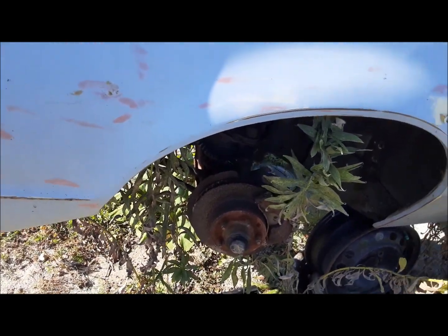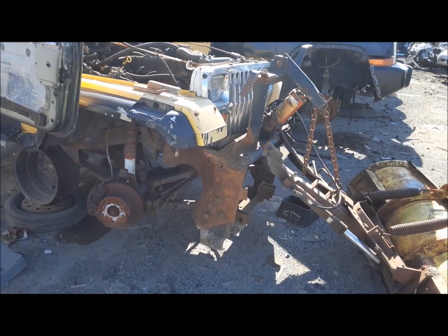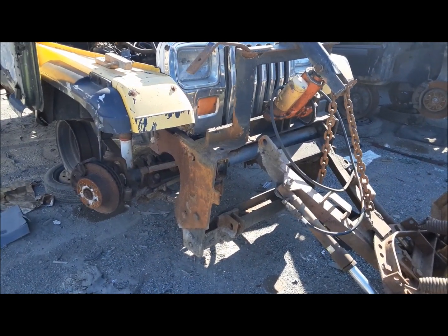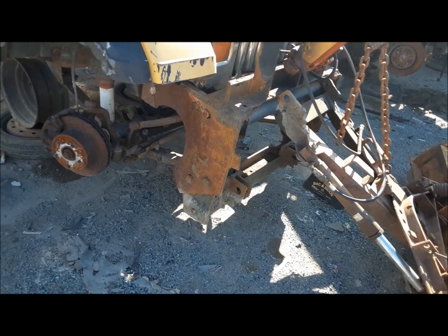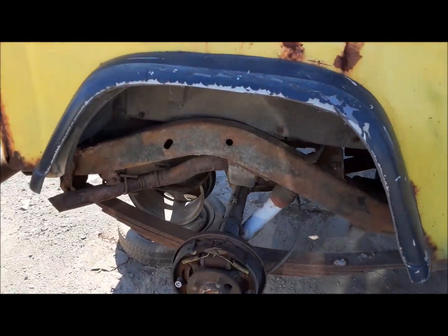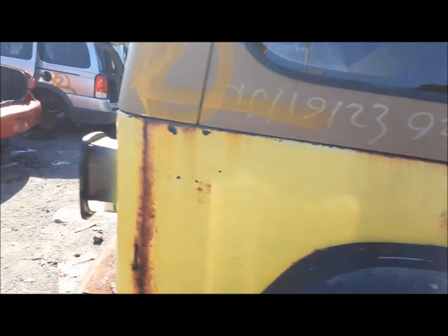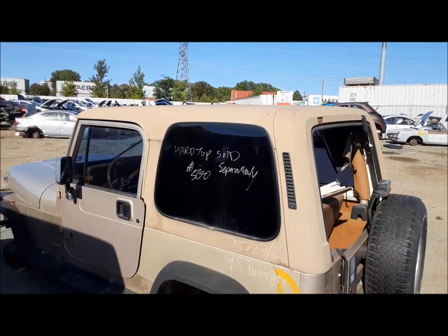You can probably use these spindles on the old Galaxies and stuff, I bet. Here's a cool Jeep, plowing it. Look at the freaking mount. Holy moly. See how low they had to mount the plow because this thing's got a pretty good lift in it. Yeah, somebody probably plowed a lot of snow with this thing. There's another one.